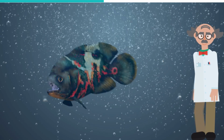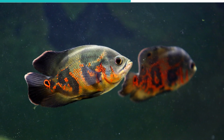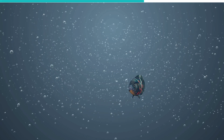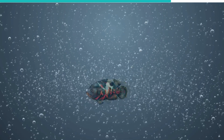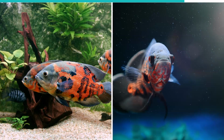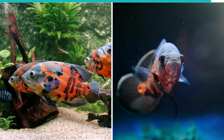Juvenile Oscars have a different coloration from adults and are striped with white and orange wavy bands and have spotted heads. They are very territorial and tend to do well with larger fishes of the same family. Even so, they tend to bond with their human owners and interact with them a lot. It is recommended that they be housed alone if possible.